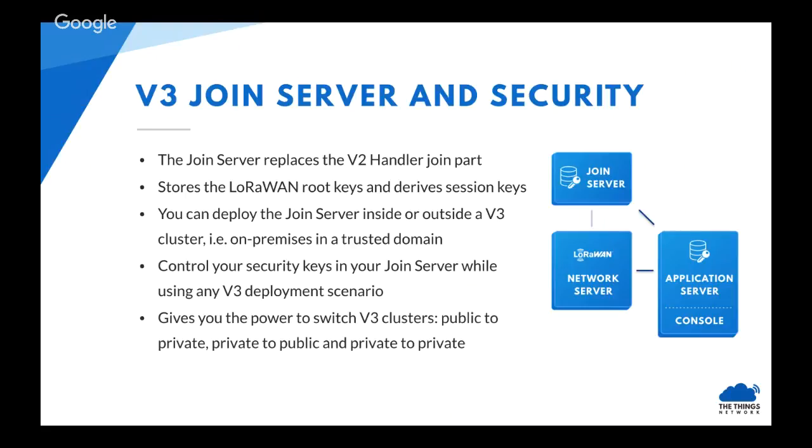It also gives you the power to switch from a public to a private cluster, from private to public cluster, from private to private. So whatever deployment scenario you choose, you can start with your own join server and use V3 public or private clusters, or switch later.